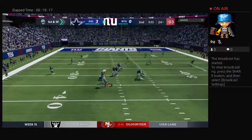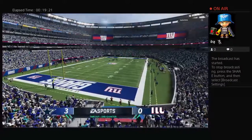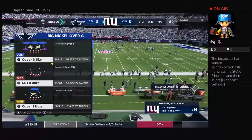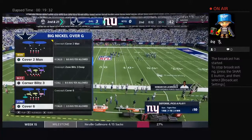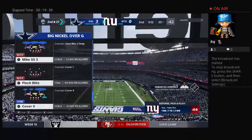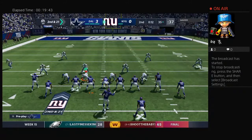Jones on 1st and 10. And he's going to be taken down back around the 35-yard line. Now the Giants will use the 2nd of their 3 timeouts as they'll stop the clock with 12 seconds to go in this first half. So 2nd and long, and got to be careful not to fall out of field goal range.